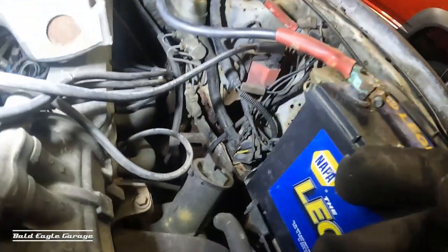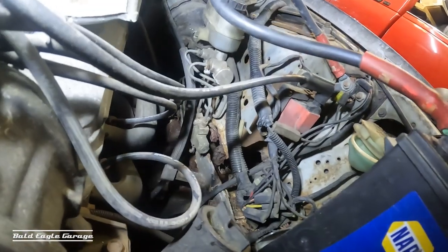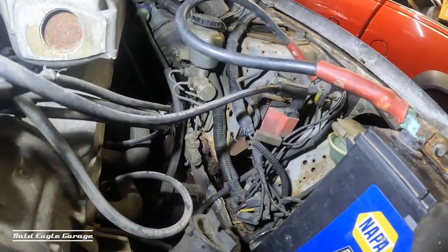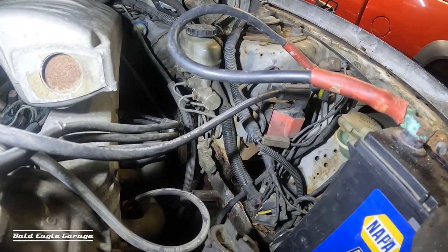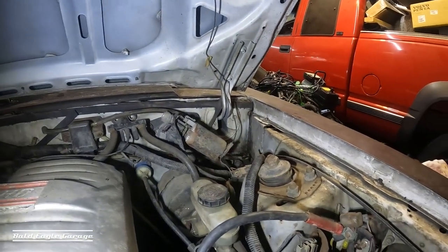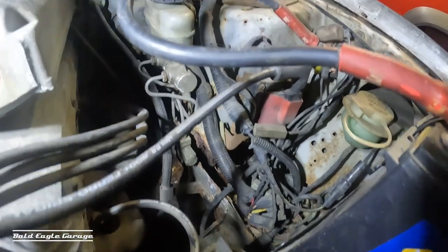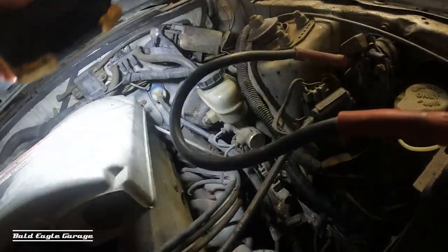Here's the other issue. The whole inside of that, the inner fender is rusted out. So I'm not sure how much that would be to replace or what you'd have to do. You probably have to cut it out because it looks like it's all one piece with the cowl. I don't really know much about Mustangs. This is my first one, so.